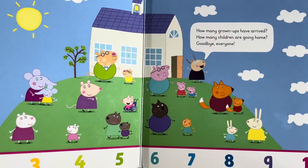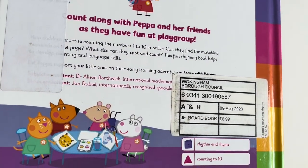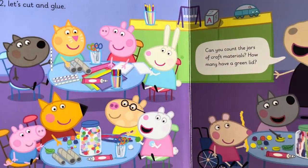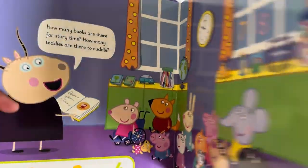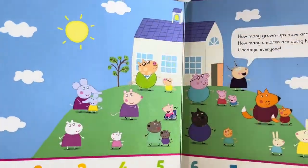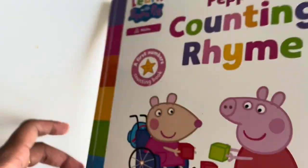Goodbye, everyone. That was really a good singing rhyme, isn't it? 1, 2, let's cut and glue. 3, 4, sit on the floor. 5, 6, build with bricks. 7, 8, time to paint. 9 and 10, home again. Bye.